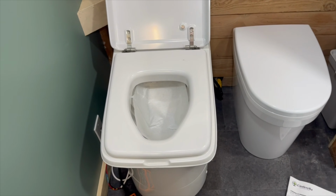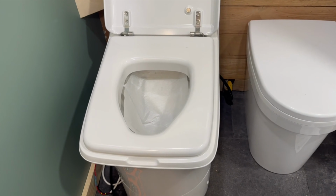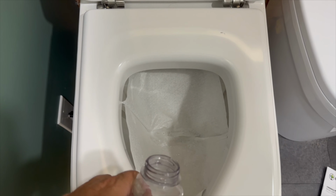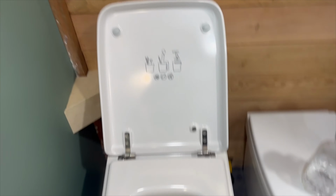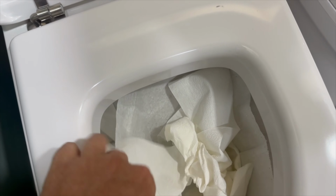So we're going to throw in a few things, like some water. How much do you go when you go? Depends on how old you are, right? We'll throw in a little bit of water. Yeah, maybe a little more. And then we'll throw in a bunch of TP. Throw this in. The main reason for this first test is just to make sure it incinerates everything correctly.